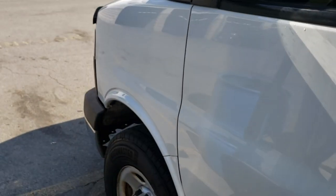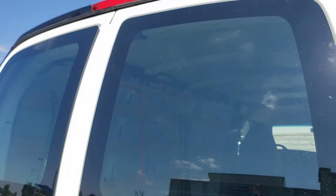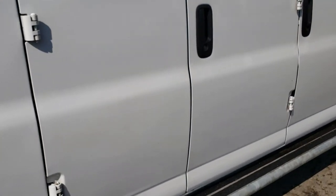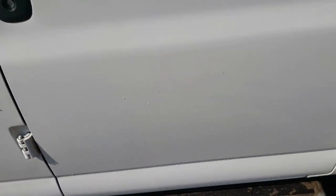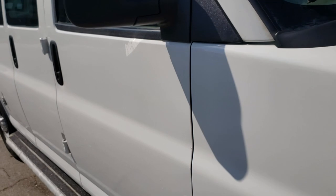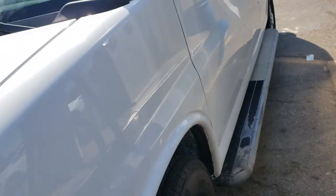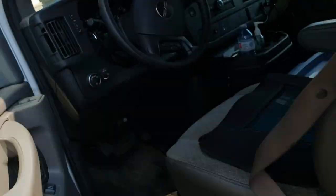Oh yeah, look at that baby shine. Wow, look at that. It's like a new truck. Even the back. Look at this thing. Now that's a tunnel wash. No dirt, nothing. And look at how dry it is. Wow. That's impressive. Like, no bugs, nothing on the mirrors. Spotless.